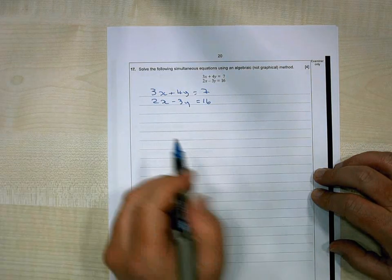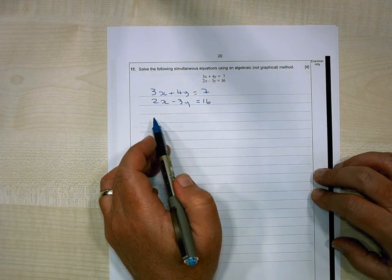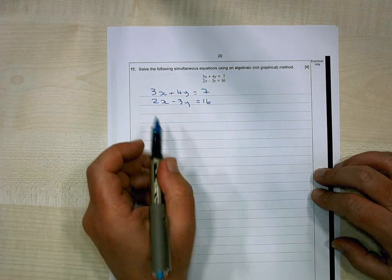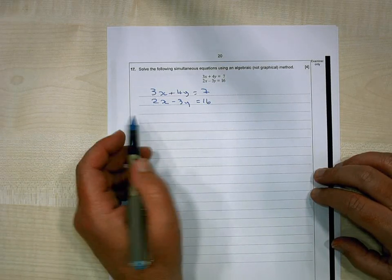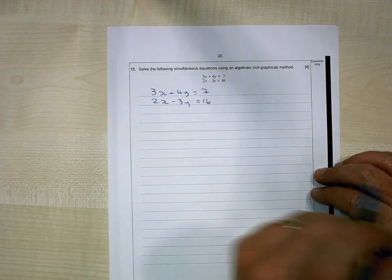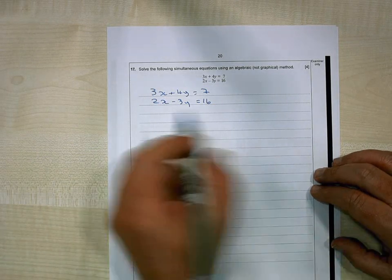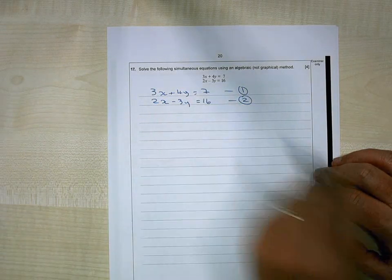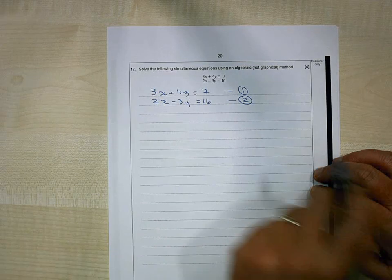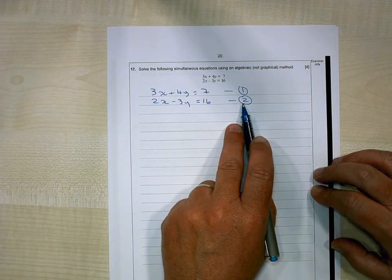So the first thing we do is get rid of one of the letters. How do we do that? We can only do that if they're the same. There are lots of different ways of doing this, but if you want to pick it up quickly, you just focus on the x's. To make the x's the same, and to be organized, we number our equations. Equation number 1 is the first one, equation number 2 is the second.